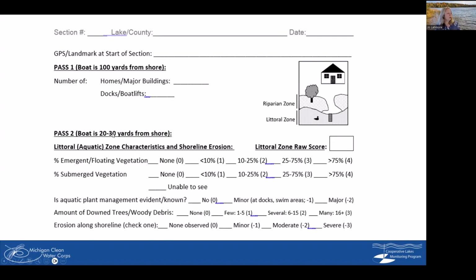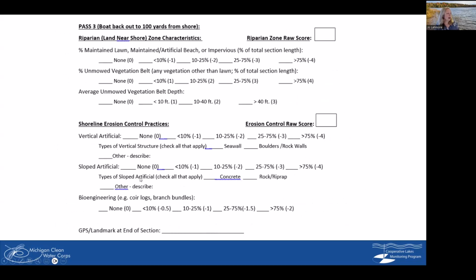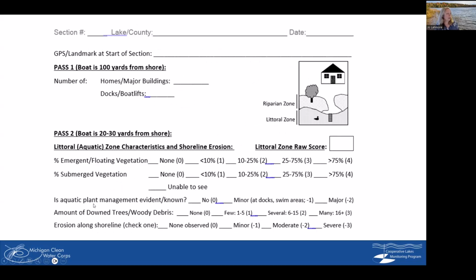Then you would take your boat a little bit closer in because you're going to need to see some detail, and you're going to answer some questions about the vegetation you see in the lake. And whether there is aquatic plant management happening, and we'll see examples of what we mean by that. You're going to assess the amount of downed trees or woody debris like trees, branches, trunks, that kind of thing in the lake, and any erosion along the shoreline.